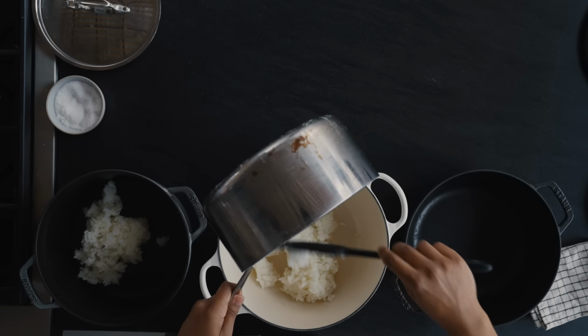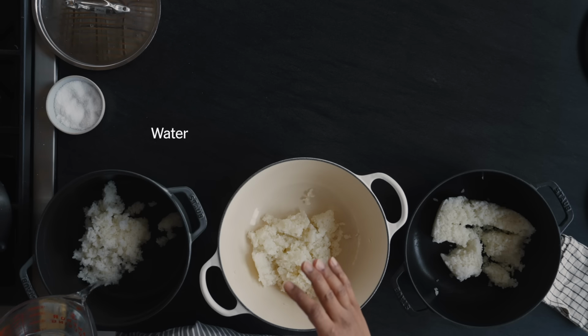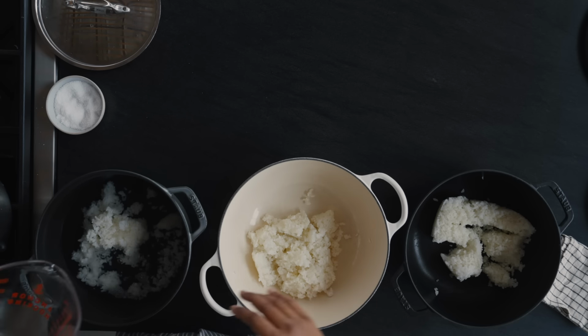My first one is gonna be a very simple kanji. Kanji is quite bland because it's meant to be a soothing comfort food. So we're just gonna cook this with water. You can totally eyeball this. So if you're cooking this and it looks a little bit too thick, add more water. If you're cooking this and it feels a little thin, just keep simmering because you can't overcook it.